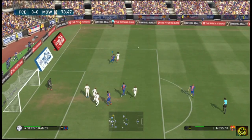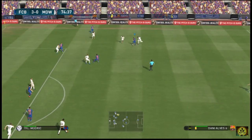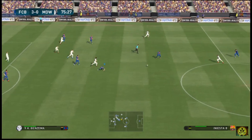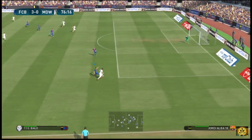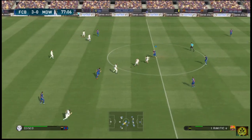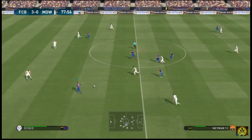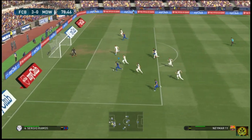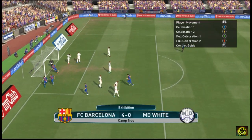Neymar's cross. Dani Alves hoists it high. Bale looking to get on the end of this. Luis Suarez makes himself available. Iniesta battles to win it back. A chance! Drilled in low. Oh, wonderful, wonderful Lionel Messi!